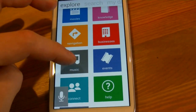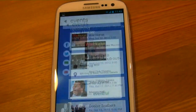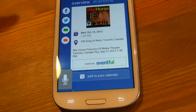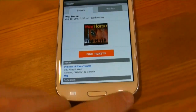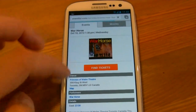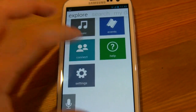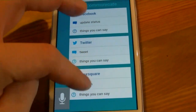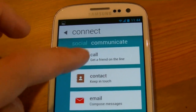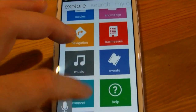You can also navigate. You can start music. You can look up events in your area, for example, concerts, festivals, things like that. So if I want to go see Warhorse, I can look it up on Eventful, and it will show me right there, and then I can find a ticket if I want. Even though it's not doing it directly from inside the app, it's still finding as much information as it can using this service. I can connect it to, for example, my Facebook and my Twitter, and update my statuses through there. I can also check in through the service, and I can call a friend, email, and text all from within this app. I just have to connect it to these different services, and it's right there.